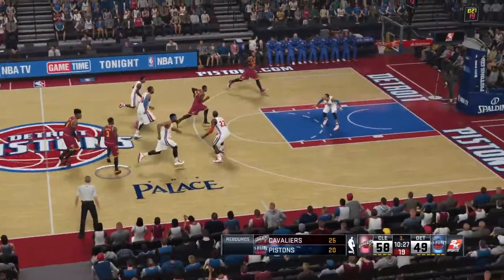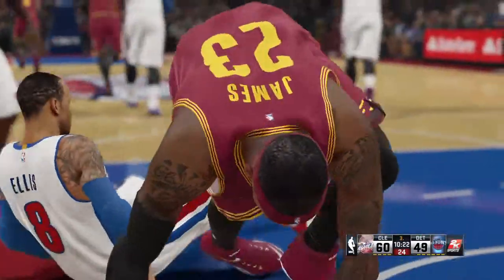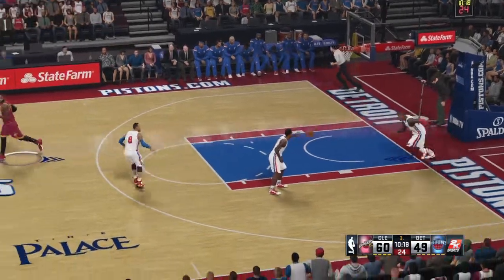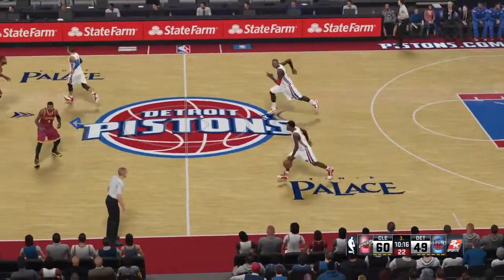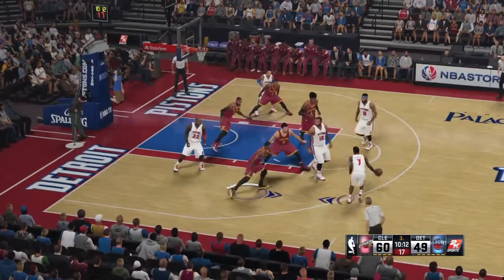Noel's got rebound number 8 now on the night. Oh, they're now +5 in the rebound category, really controlling the glass. And rebounding is one of those non-glamour stats. I mean, it takes work and effort and tenacity and physicality. But when you look at the scoreboard, you can see the correlation.